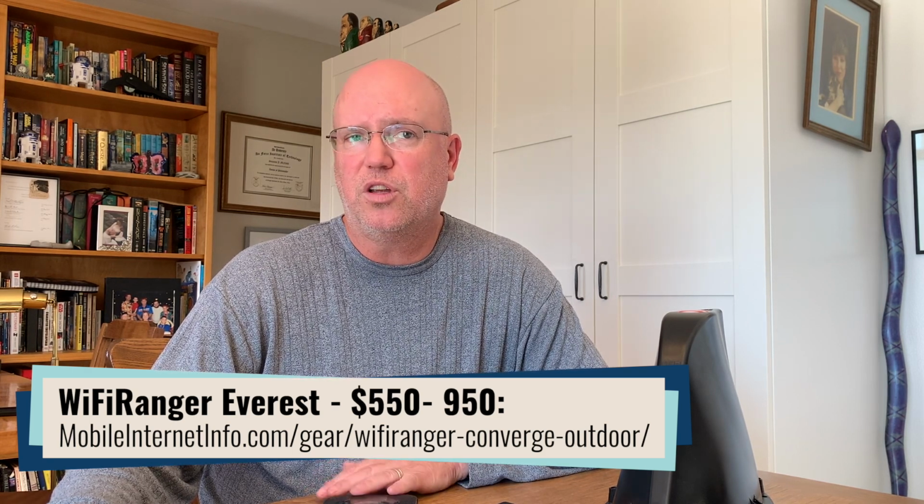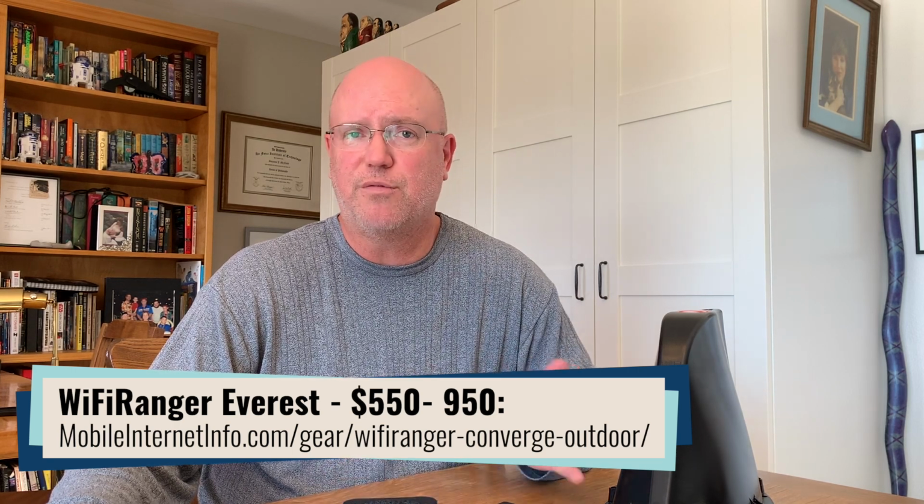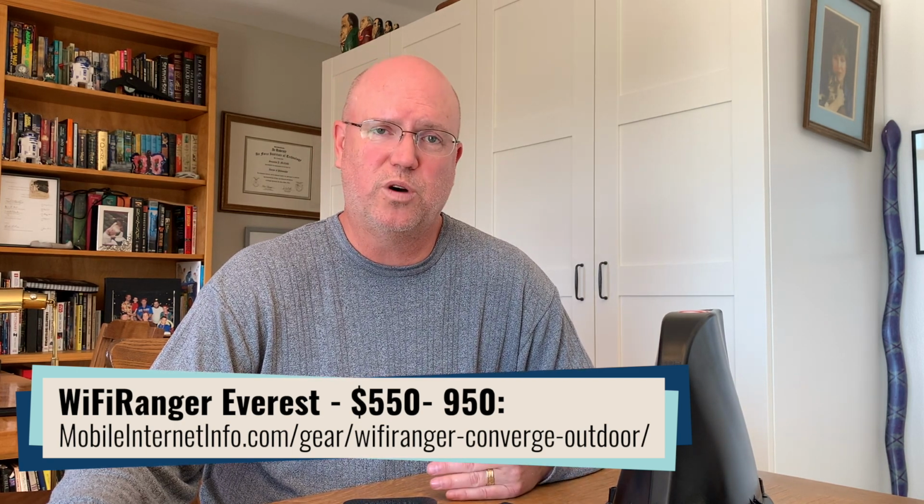For example, you can get a Cat 6 modem and a Cat 12 modem in an Everest unit, but you can't get two Cat 6 modems or two Cat 12 modems because the two modems of the identical type will cause this incompatibility. Unfortunately, the WiFiRanger Chief Technical Officer tells us this is a low-level problem that is proving difficult to fix, but they understand the importance of it and are trying to find a solution.